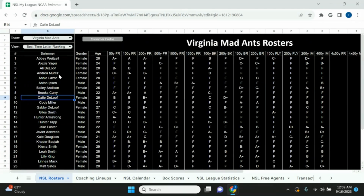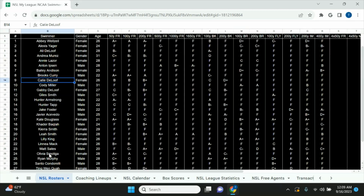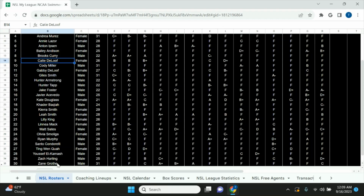So yeah, and also I signed Annie Laser, Andy Mirez, Bailey Anderson, Hunter Tapp, Jake Foster, Javier Acevedo, Kate Douglas, who I drafted, Kira Smith, Leah Smith, Lily King, who I traded for, Matt Sates as well, I traded, and Murphy, and Zane Grothe I signed, Zach Harding. So this is a really good all-around team.